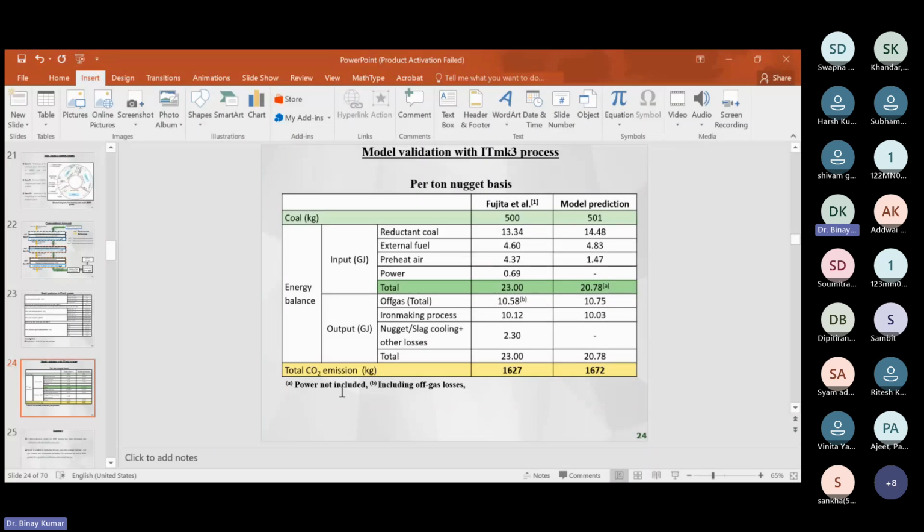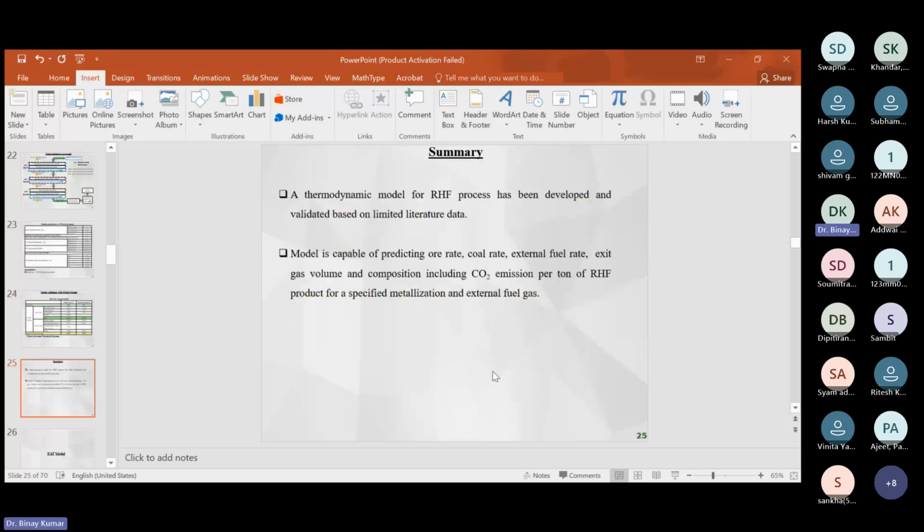We have also validated the total CO2 emission per ton of nugget, and that value is close to 1.62 to 1.67 ton per ton of nugget. So we can say that our model gives us a satisfactory result, and we can use that model for our analysis, the exergy analysis. And this is the summary of the rotary hearth furnace thermodynamic model.